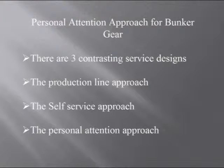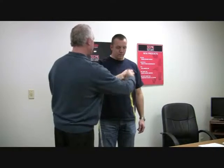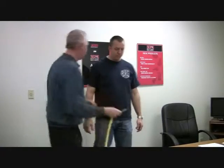There are three contrasting service designs: the production line approach, the self-service approach, and the one we use here, the personal attention approach. Here we see John of South Coast Fire and Safety taking custom measurements for a firefighter. Once this data has been collected, it will be submitted to the manufacturer, where the bunker gear will be made and sent back to John for delivery to the customer.